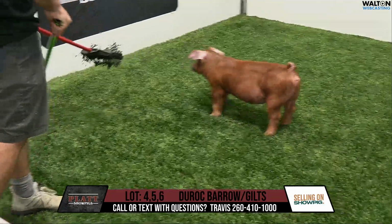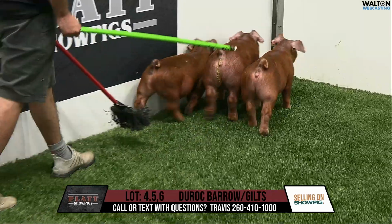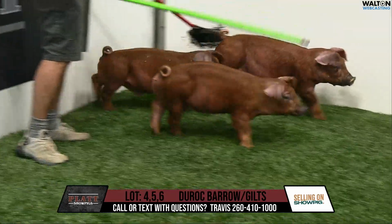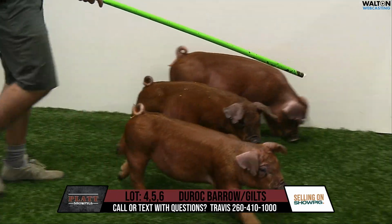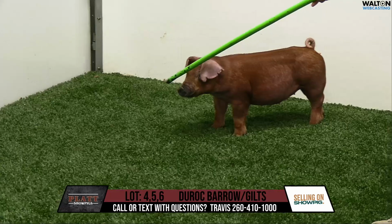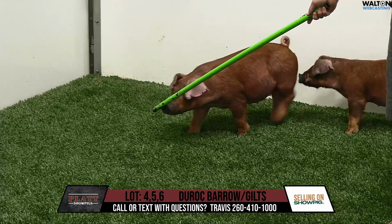Lot 6 is going to be our final gilt in the 42 litter. She's the bigger one of the group and of the setting, but she's one that offers that shape and muscularity you like to see. She's not too tall and big. She's still a muscular gilt for having that kind of elevation. She's good looking like her sister in her front end.